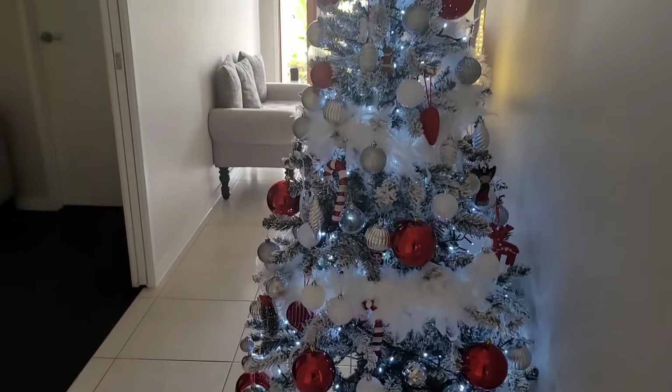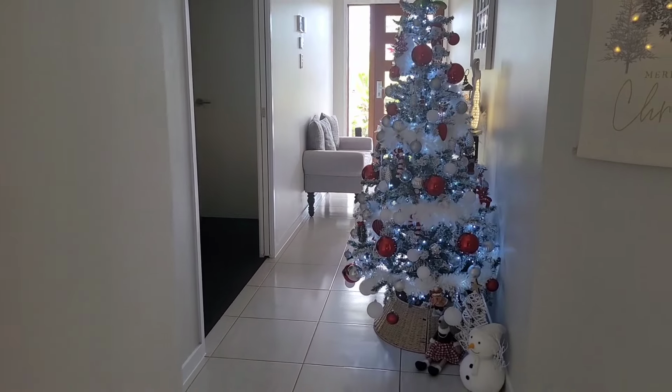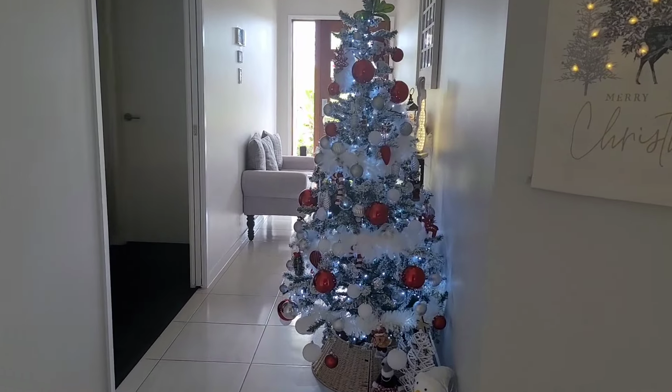So if you back up, you can see the whole of the tree in the corridor. It's absolutely beautiful on a night time when you're walking towards it. It's just gorgeous.